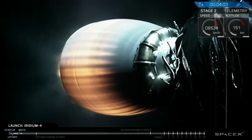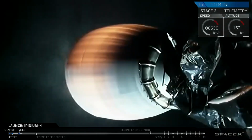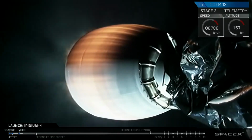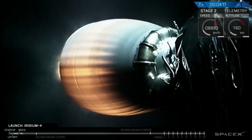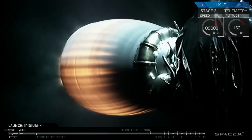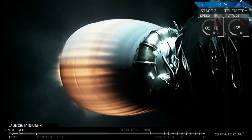T plus 4 minutes into flight. Falcon 9 second stage continues to perform nominally. Power on the engine looks good. Avionics looks good. Guidance looks good, we're on track, headed south away from California, eventually overflying the South Polar Cap on our way off of Eastern Africa, where we'll eventually deploy later in the webcast the 10 Iridium Next satellites.